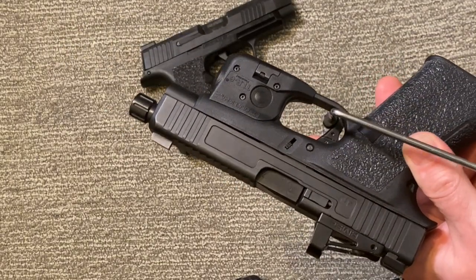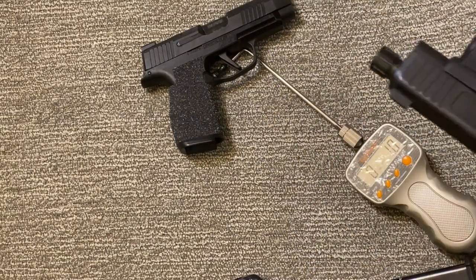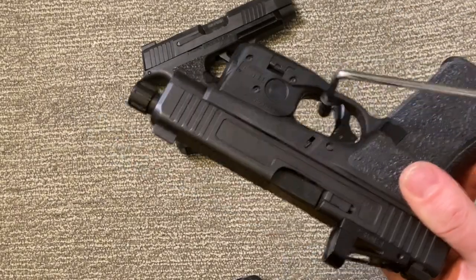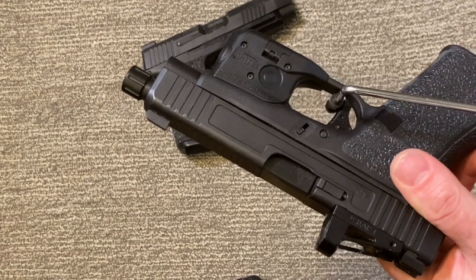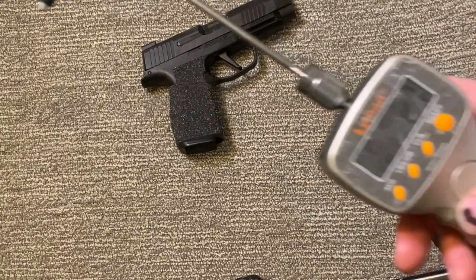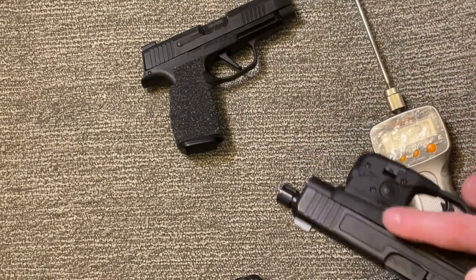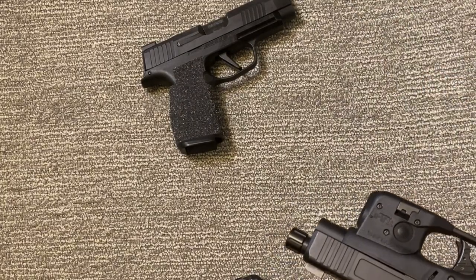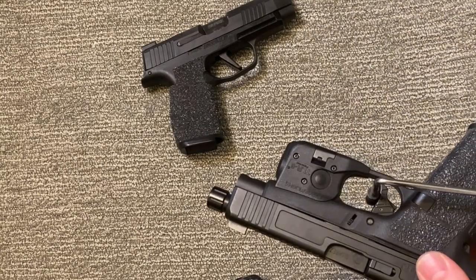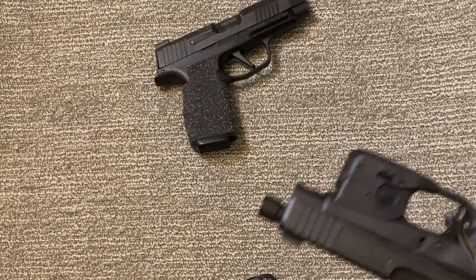Without reservation, for sure, I recommend to you the slide work from DP Custom Works. I've had several guns done with them. This is their concealed carry slide package, and it not only looks nice, but it functions. Like, again, the main point here is creating a place for a red dot on your gun, but the finish and everything is well done as well.